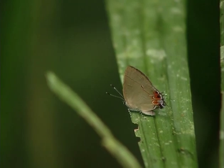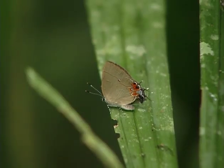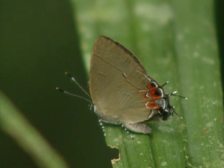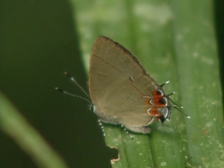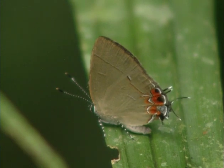Okay, now I want you to pay very close attention. See if you can tell where my real head is. Tricky, isn't it? That's what this butterfly is doing. The butterfly is a hair streak, and at the end of the hind wings, it has a little fake head. When it rubs the hind wings together like this, the two little tails move up and down. They look like antennae, and the spot pattern around the base of those fake antennae is the fake head.